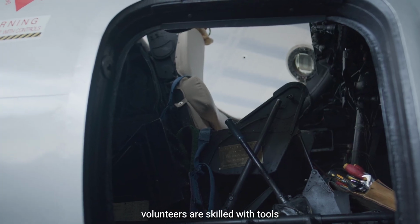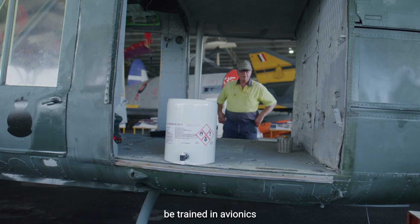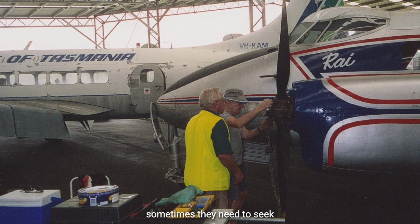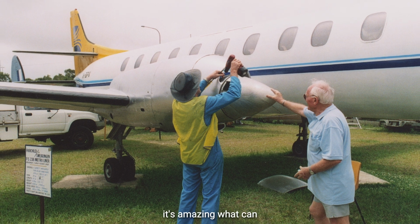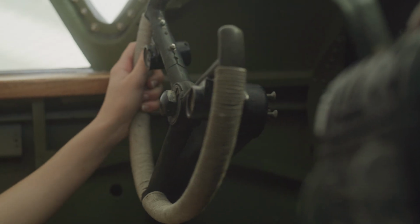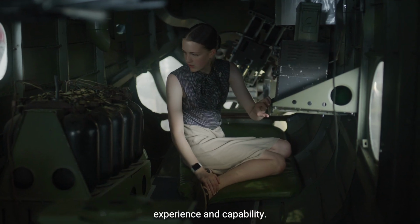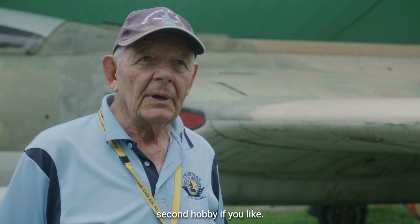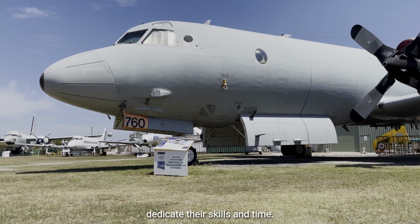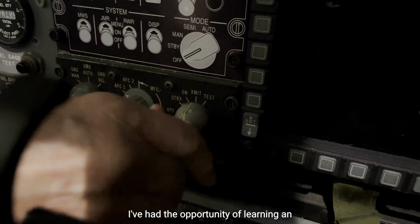And because many of our volunteers are skilled with tools and are very motivated, but may not necessarily be trained in avionics or in aviation, sometimes they need to seek skilled support to do that. But then when it comes to the actual hands-on work, it's amazing what can be done by volunteers. Without museums like this, we lose an awful lot of knowledge and experience and capability. And I think for a lot of people, it's a second hobby, if you like. They suddenly find they can actually dedicate their skills and time. It's very satisfying. I've had the opportunity of learning an awful lot, particularly about the Royal Australian Air Force.